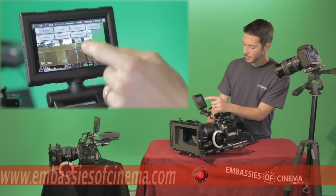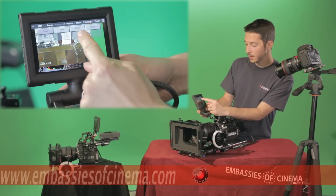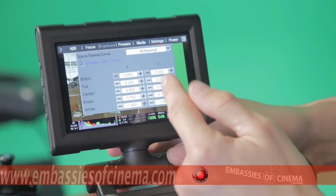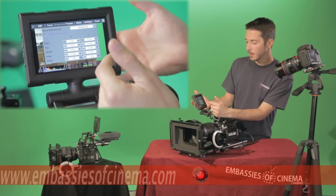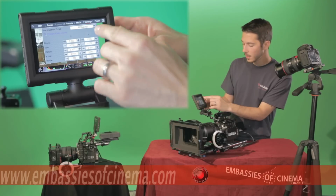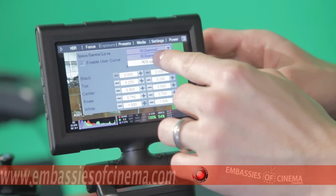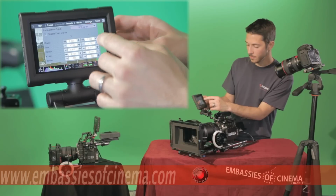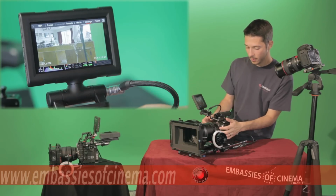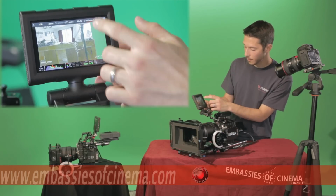Okay, so back in our settings menu, you can actually go into look, and if you want, go in here to color, gain. You can even apply custom user curves if you want. Now, the camera shoots raw, but right now what we're seeing is actually a display called Red Gamma 2. But if you want to see what the camera is actually recording, there's a raw setting available, and there's also another gamma space called Red Log Film, which gives you a very flat log sort of look. So if you're used to shooting in that style, it's ready and available to you there.